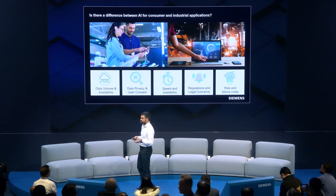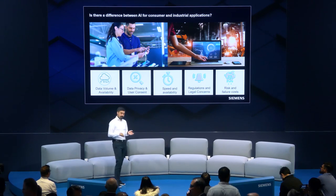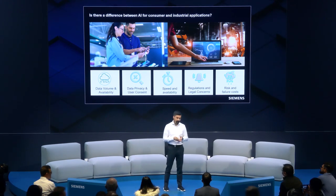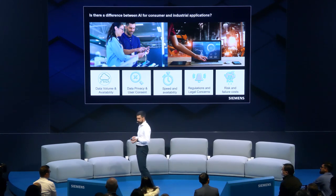There are a lot of concerns around AI with respect to data privacy, the speed at which we can actually turn around a solution, the flexibility I already mentioned, and the cost and the risk associated with that. And by addressing all of that, we can make AI industrial grade. And I now want to show you what it takes to do just that.